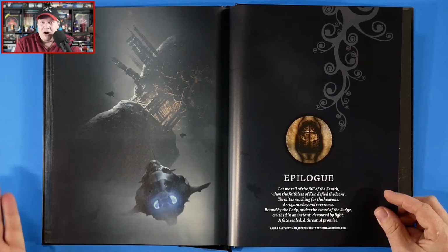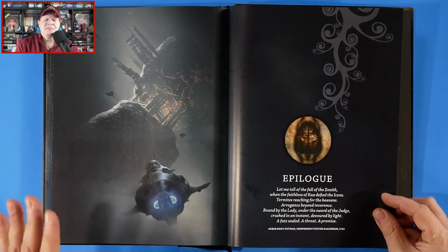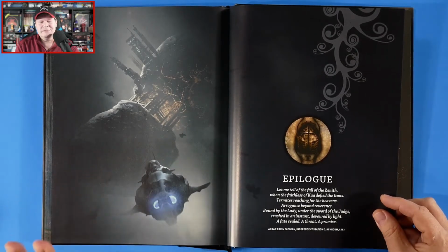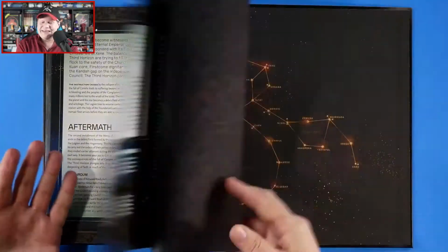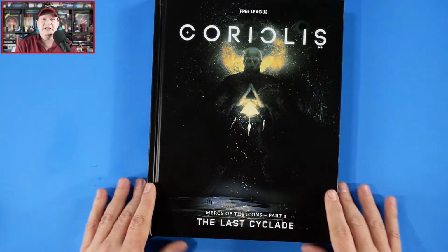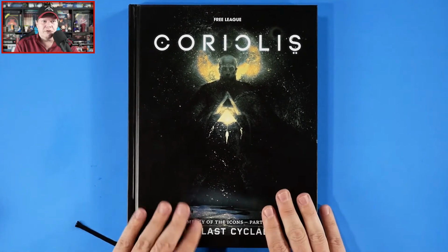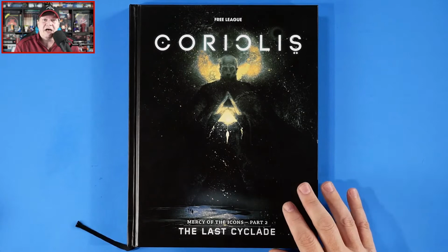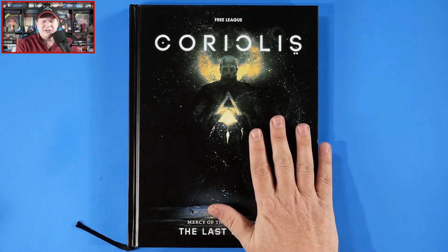They want to be the heroes or villains of the story. They want to be the main characters. And at the end of this second part of the Mercy of the Icons campaign, that doesn't happen. And that's kind of disappointing, because what ends up happening at the end of this book is a massive shift in power in the Third Horizon. It's, like I said, very epic. It's one of the most epic campaigns that I have encountered, especially a science fiction campaign as well. So that is Coriolis, The Last Cyclade.